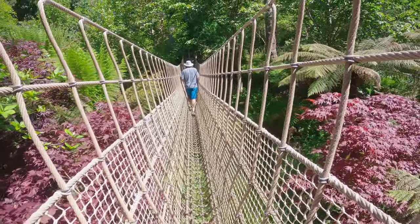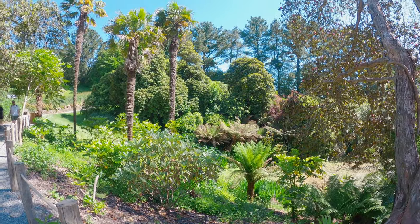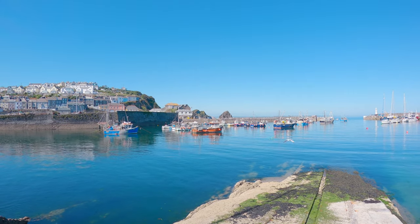And because I could be bragging about these two places forever, I will make it easier for you by explaining each of them separately, starting with Mevagissey next week.